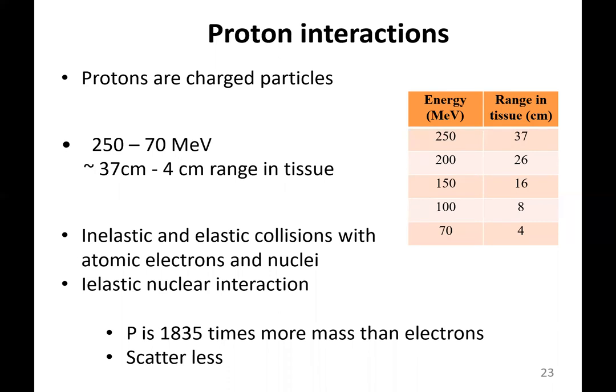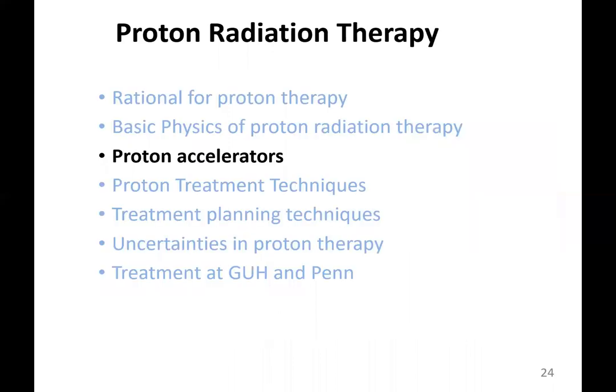There are inelastic interactions. I will not go into details about this; there is a lot of physics behind how those collisions occur and how the energy is transferred to the tissue. But there are elastic and inelastic collisions with atomic electrons and nuclei, and inelastic nuclear interactions. The proton is 1835 times more massive than the electron, which is why there is less scatter compared to photons or electrons.